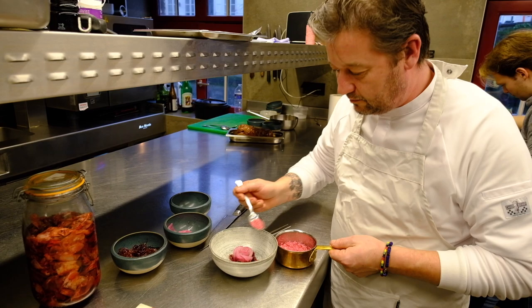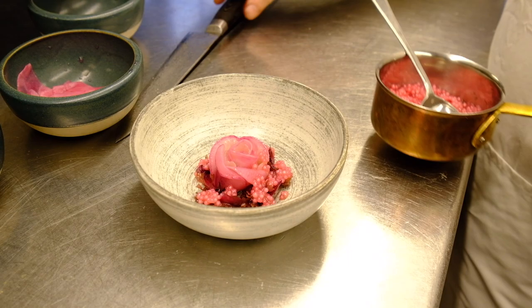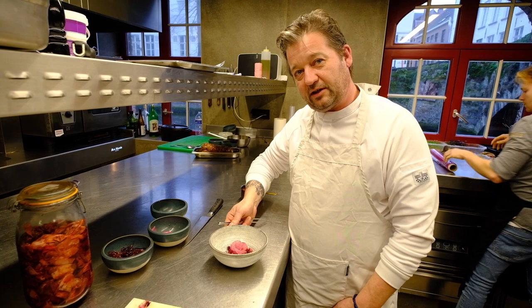Serve these tapioca pearls for a little bit of special mouthfeel. So, this is my rose of mackerel, red radish.